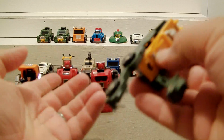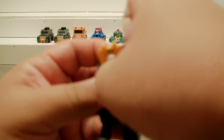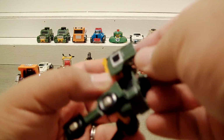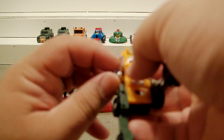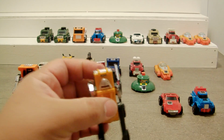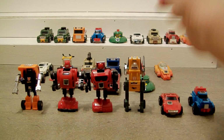Kind of bring the feet forward like that. He's sometimes a pain. You have to pull his doors out like that, as you can see. There's his Autobot rub sign. And just swing his arms forward like that. And then just go back up and lock these up. And then he just stands. And there's Brawn. And Brawn is a Jeep.